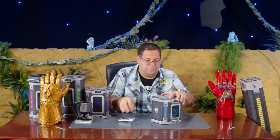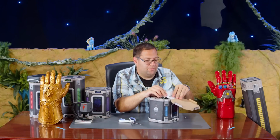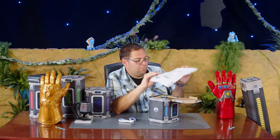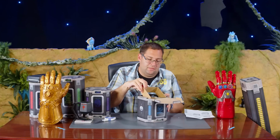There we go. I got it. All right. Got our instruction manual. This looks a little more complicated than the... No, not really. 4 steps. 4 steps to put together your Tesseract.